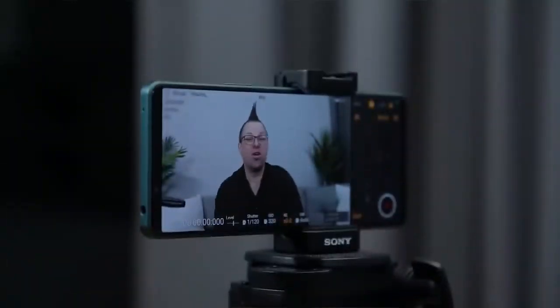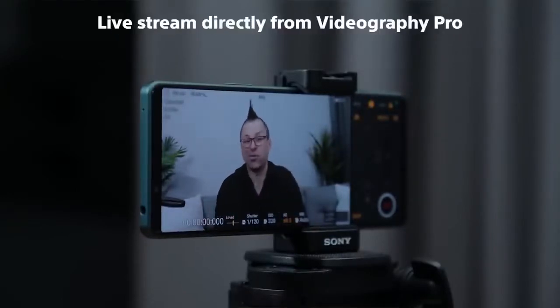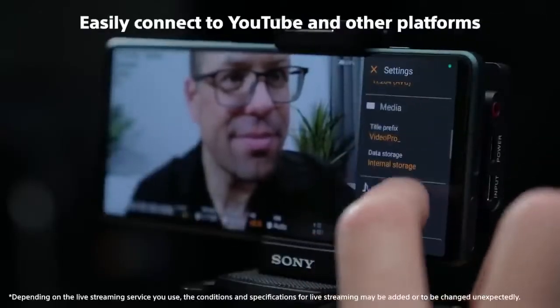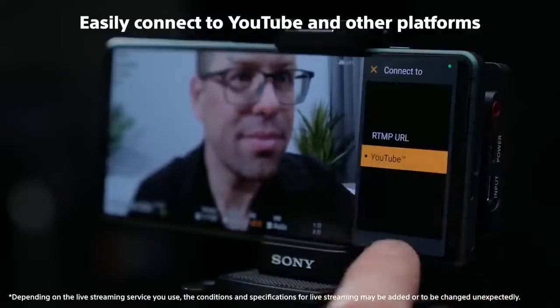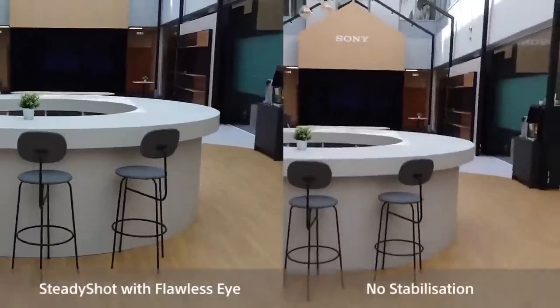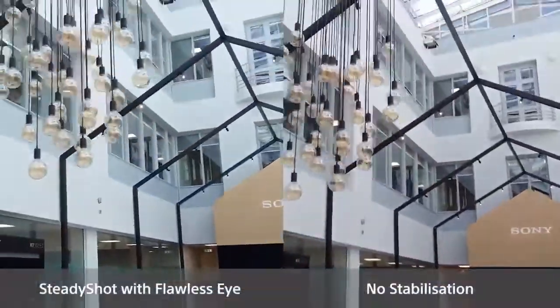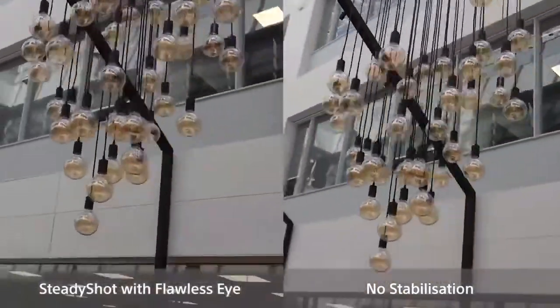The Xperia 5 Mark IV can also help you connect to a fresh audience or help you build an existing one thanks to live streaming features within Videography Pro. You can easily connect to your YouTube account or other streaming platforms and get super high video quality and sound quality through the built-in mics, or by plugging in an external one, because you know, headphone jack. Plus, if you're doing IRL streams or vlogging, Sony's Steady Shot with Flawless Eye will make sure that your audience don't get motion sickness as you're walking around.